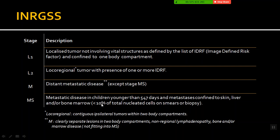So commonly, what we do in practice is that if you see uptake on PET-CT and the bone marrow comes positive, then it is considered as stage M. But in MS, you may not see the bone marrow involved in pathology. You may not see any uptake on PET scan or MIBG. Only MIBG uptake is still considered as 4S, but I'm talking about PET-CT in specific. And I'll tell you why we do PET-CTs and not so much of MIBG as well.